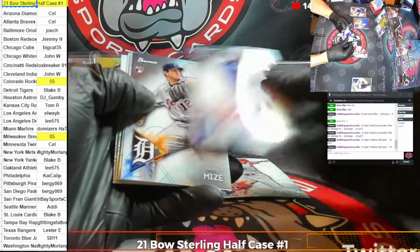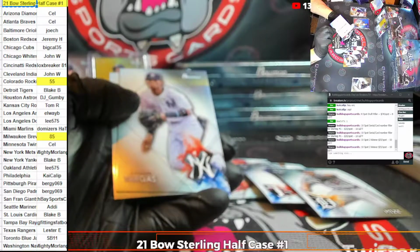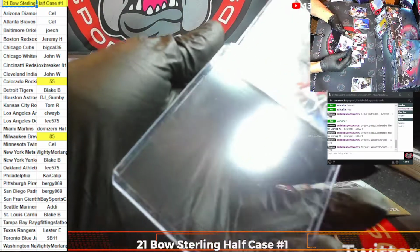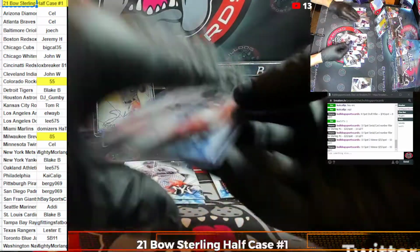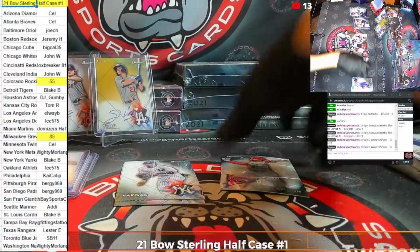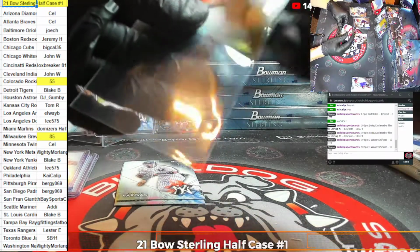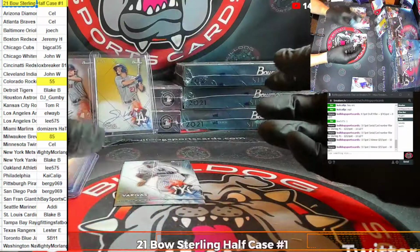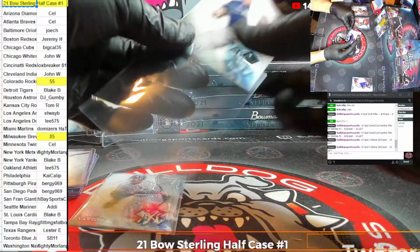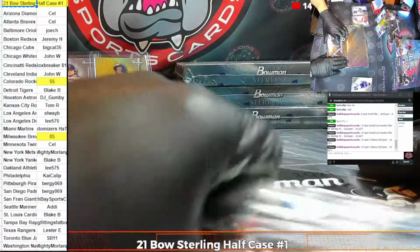Carlson rookie, an Apostle rookie, a Mize rookie for the Tigers, and for the Yankees, an Austin Wells. That's a nice one there. A prospect auto Austin Wells for the Yankees. And Blake. Babe. See. All right, not a bad first box. Box two, let's go.